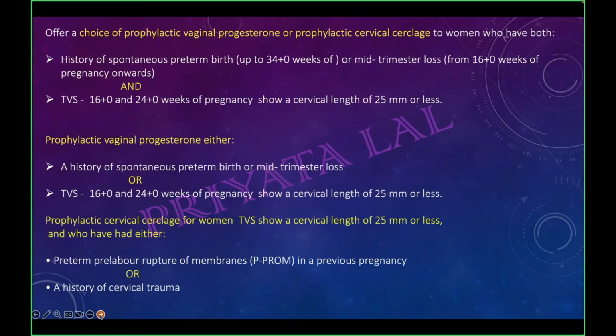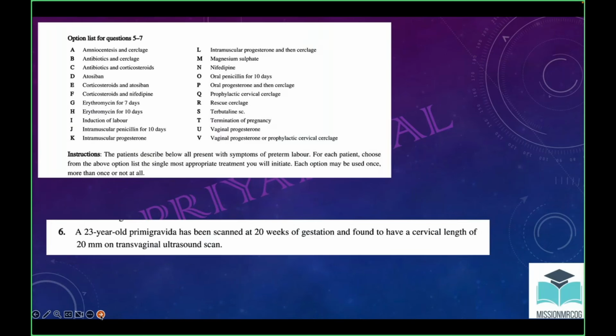This is the same thing. A 23-year-old primary gravida scanned at 20 weeks of gestation has a cervical length of 20 mm. Now here, there is no risk factor because she is a primary gravida. Only TVS is less than 20. So what will be the answer here?